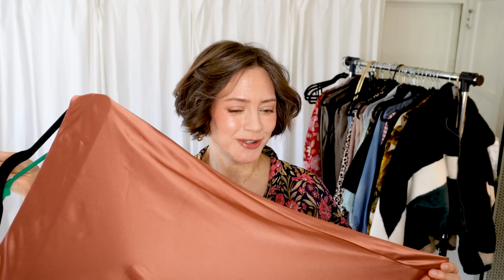We've already done a video about silk skirts for warm weather, so if you want to check that out, that's right here. But today we're going to be pairing these skirts, which are not typically thought of as warm winter gear. We're going to be pairing them with warm things so that you can wear them all year round.